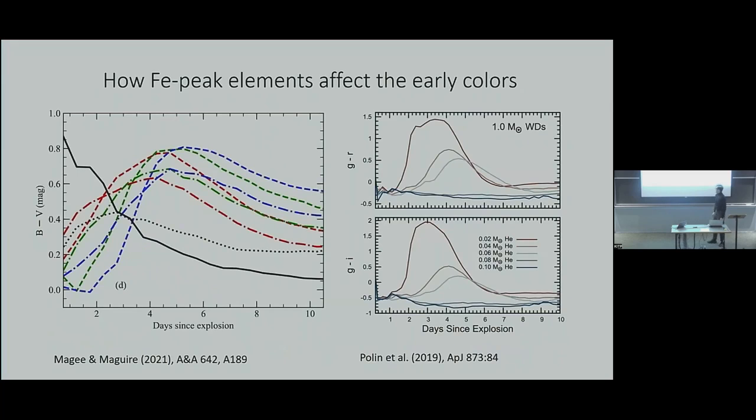Color is also especially good because we heard some talks earlier about helium shell detonation. And that's a process that's predicted to give you some iron peak elements in the outside. And that can change the spectrum. And color is often used as a proxy for spectroscopic features.